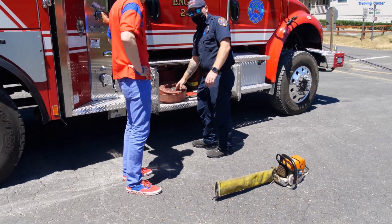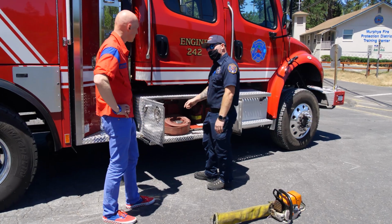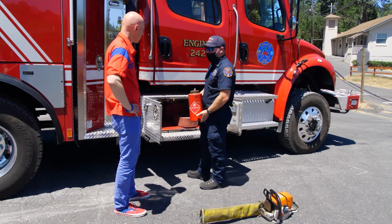We just have a short supply line here, so if you pull up next to a hydrant, we can just connect to our inlet and fill the engine from this side. You can also do it from the other side. Drip torches, these are pretty cool.